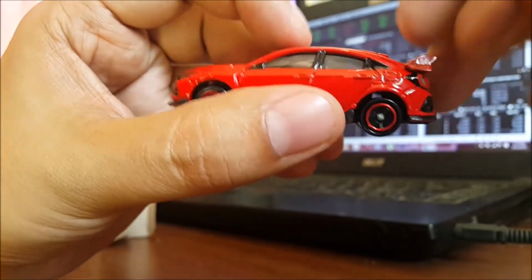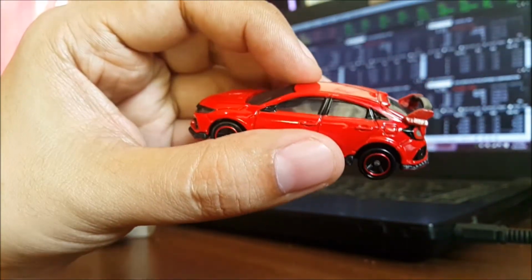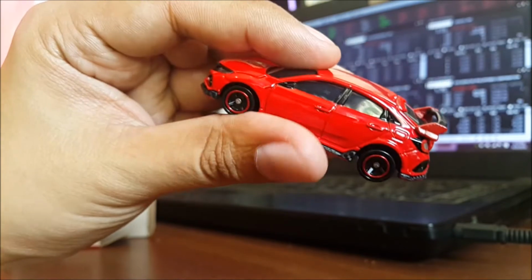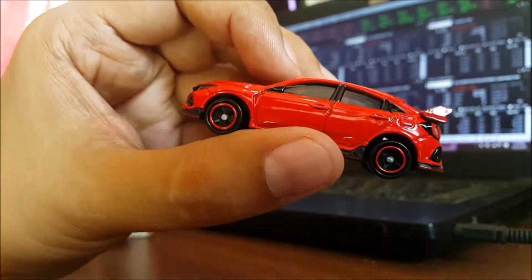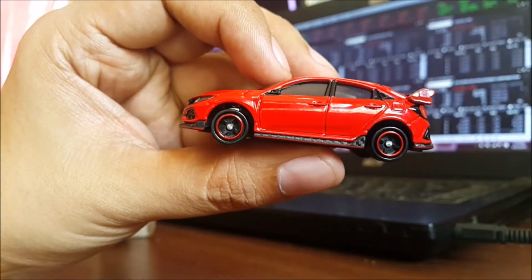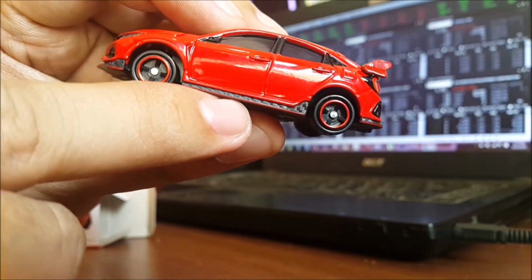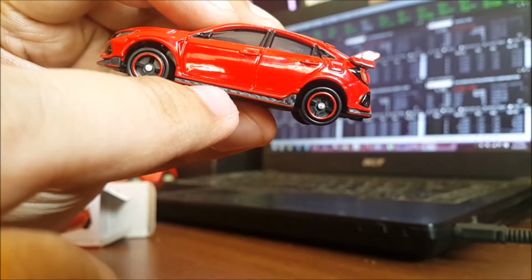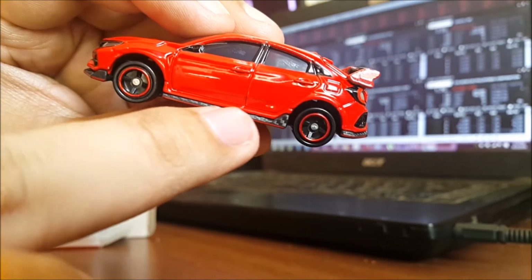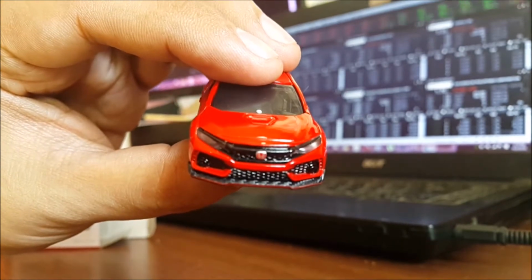The spoiler on this one, so just like the older Honda Civic Type R, it's plastic. I think, yeah, it's plastic. But the paint on the spoiler is much better compared to the older Civic Type R. The side chin has a carbon fiber finish. Also the lip has a carbon fiber finish here.